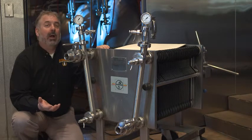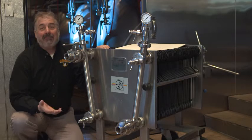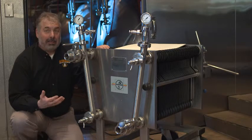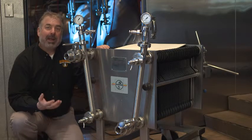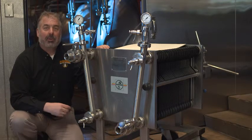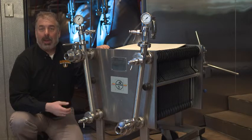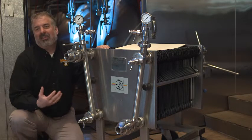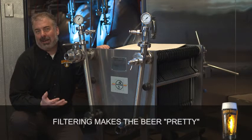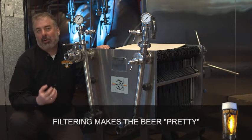Part of their distinctive characteristics come from the yeast. In fact, Hefe in Hefeweizen actually means yeast, and that banana clove character comes from the yeast itself, so we're going to let that stay in there. Other beers, like the Export and Märzen, part of their distinctiveness is that they are pretty. So we want to filter that yeast out of there and make them bright and crystal clear.